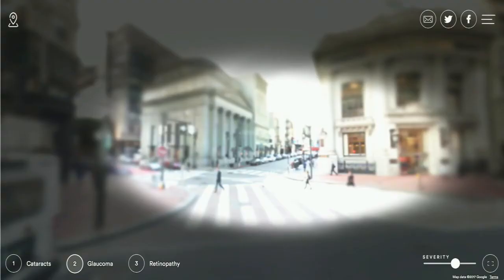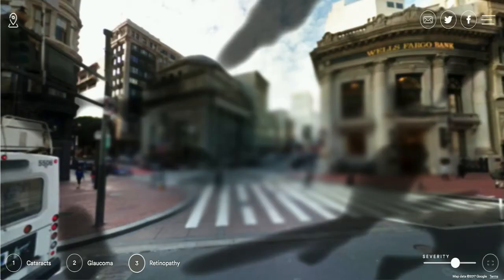Here's what that view looks like for someone with glaucoma, which is damage to the nerves that connect your eye to your brain. So you can see you lose peripheral vision, it's kind of blurry, the contrast has been turned up. And finally, here's what it looks like with retinopathy. So retinopathy is damage to the retina in the back of your eye. It's usually caused by diabetes.